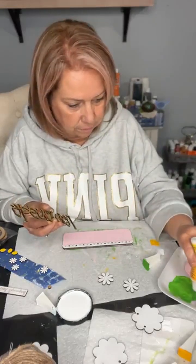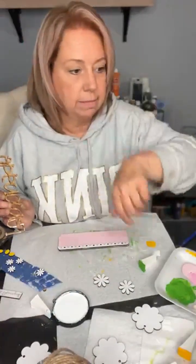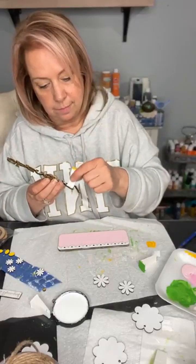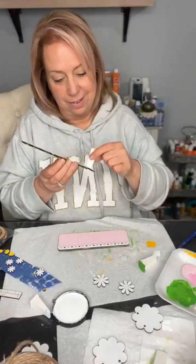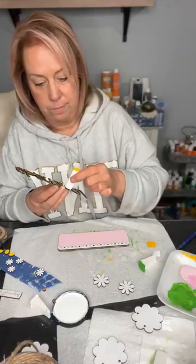You know what? I think I have a Q-tip in here. I thought I did. Maybe not. Just gonna dab this glue on here. I hate trying to go over all these letters. It takes me forever. I thought I had a Q-tip in here. That's sometimes easier too.